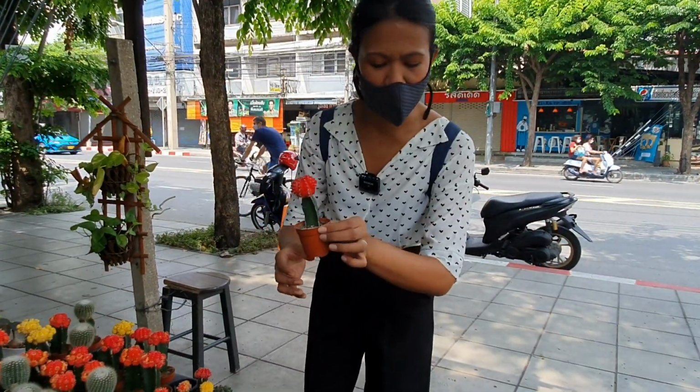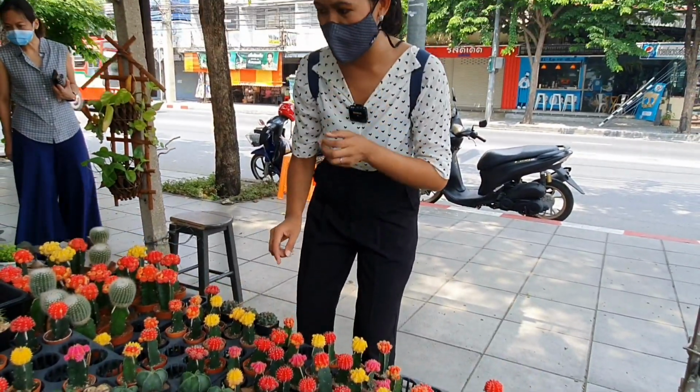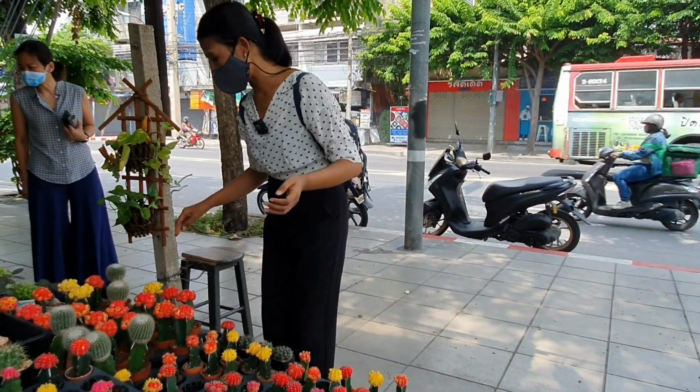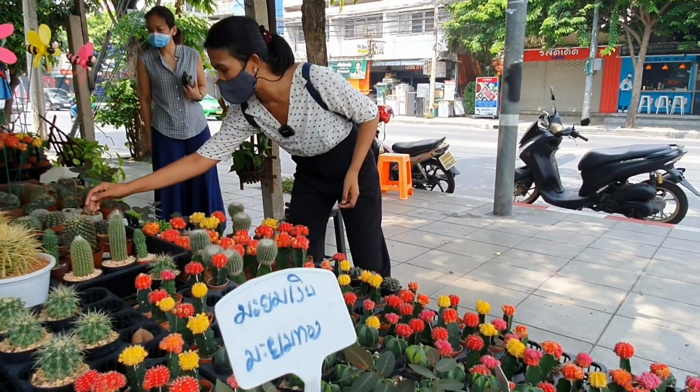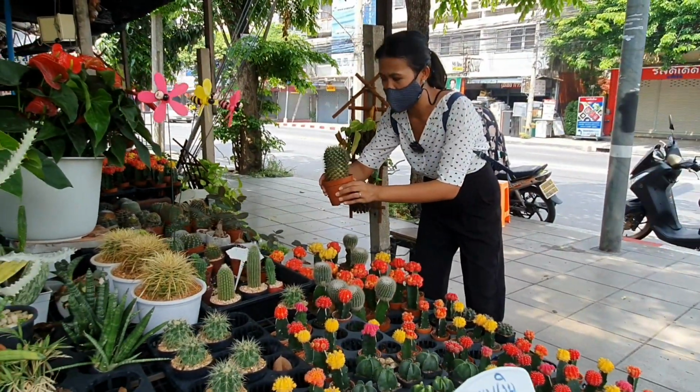So this one is 80 baht. They're so pretty. They are so cute. And this one, oh wow, 280 baht.